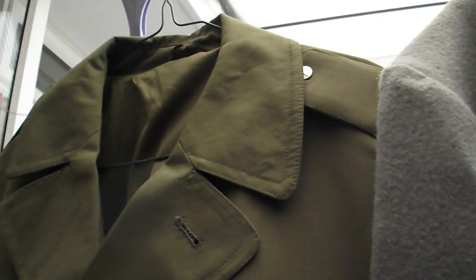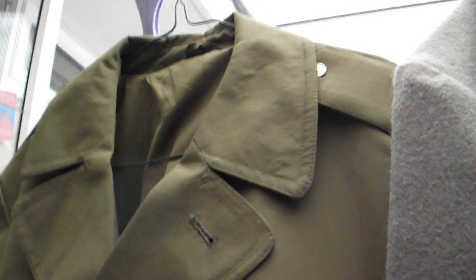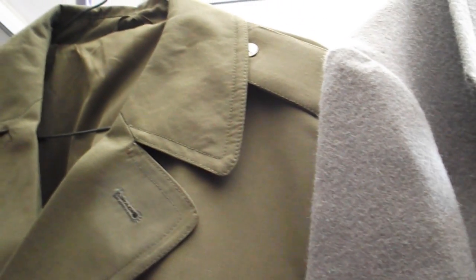So visually a greatcoat and a trench coat look very similar in terms of overall material, cut and length. However, greatcoats are cold weather coats, trench coats essentially protect you from rain, sleet and things like that. What confuses things more is you get things such as leather trench coats, which aren't really proper trench coats.